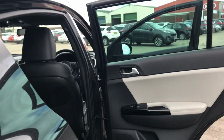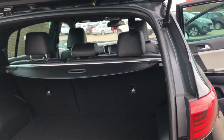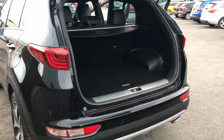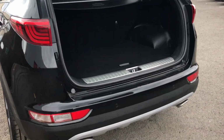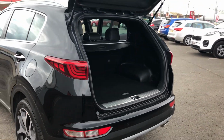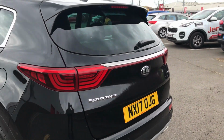Another lovely feature about the Sportage is the boot space. As you can see there, there's plenty of room. And also, there are the sensors. This is the Kia Sportage GT line.